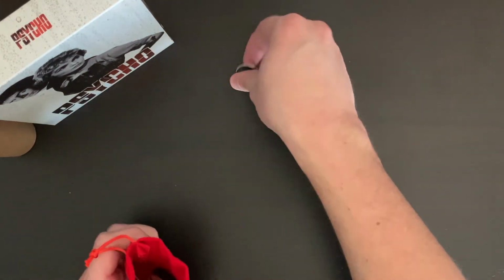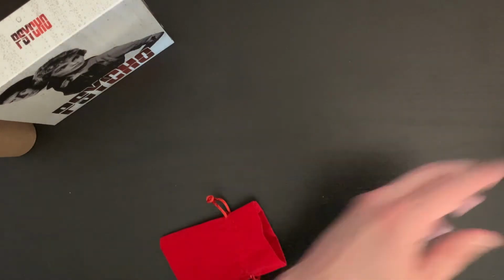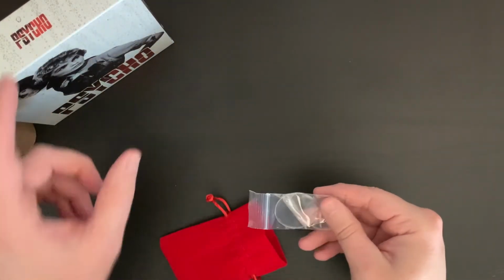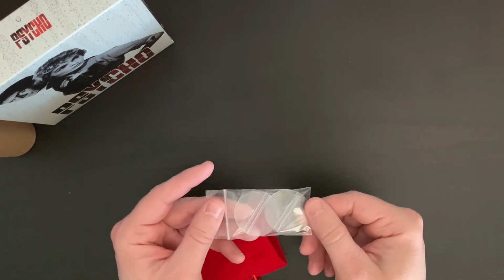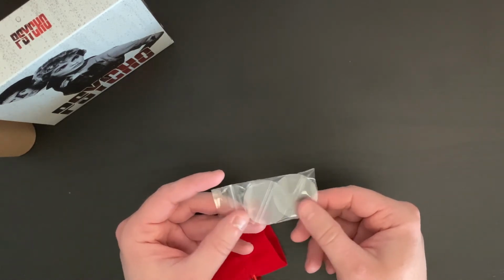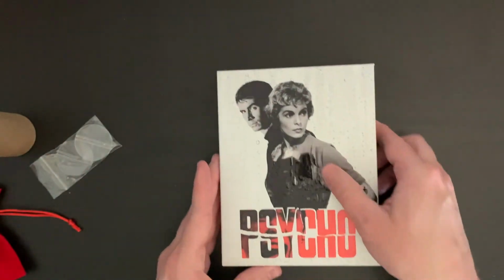And then they also give you, for the poster that was included on the inside of the set, some little clips here to help stand that up. So that's an option that you have as well, and a really cool inclusion for them to make. All right, so that is it.